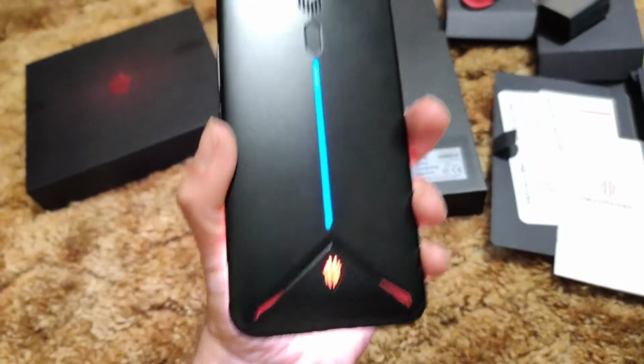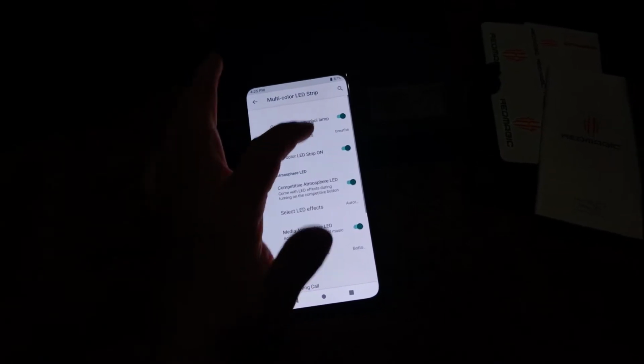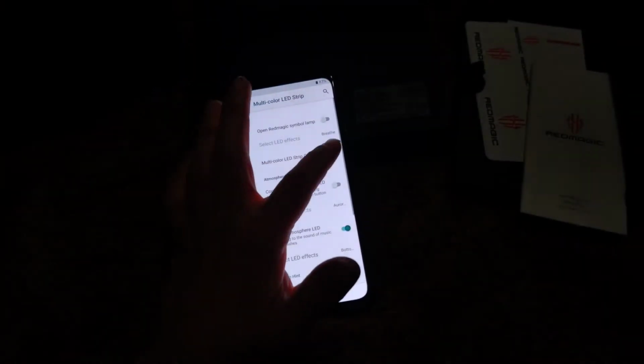Of course, you can go into the game mode to see that, but I don't know. Yeah, see, check that out. That's nice. Of course, I turn it off, but I do have it on whenever I'm in the gaming mode. And we'll go into that really quick here.